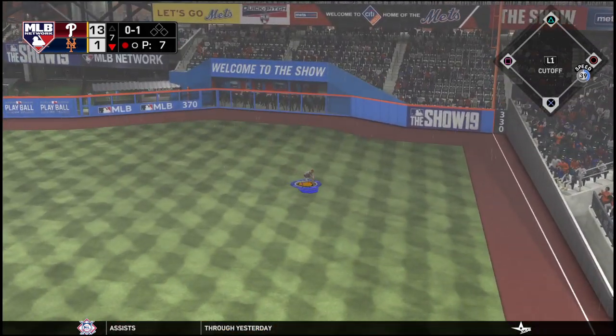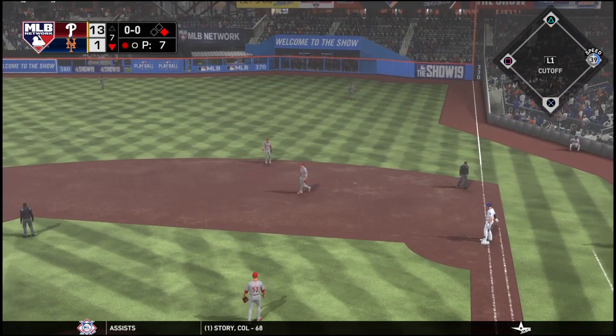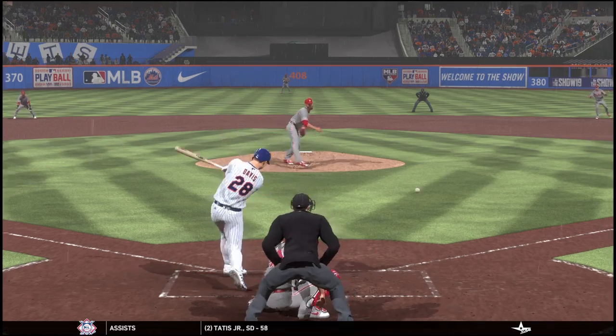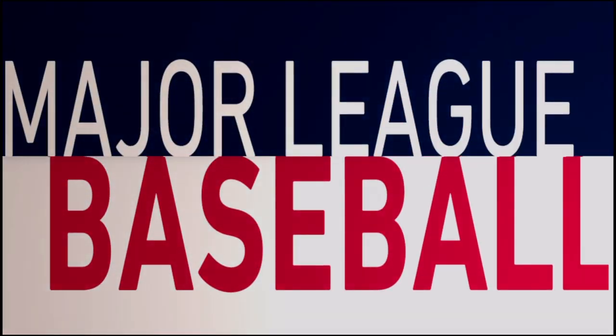And a sliding attempt at first, but this sneaks by him, a base hit. Hey, just a nice piece of hitting right there. He's able to keep his hands inside that ball, stay square as long as possible, and feed it into the opposite field for a base hit.